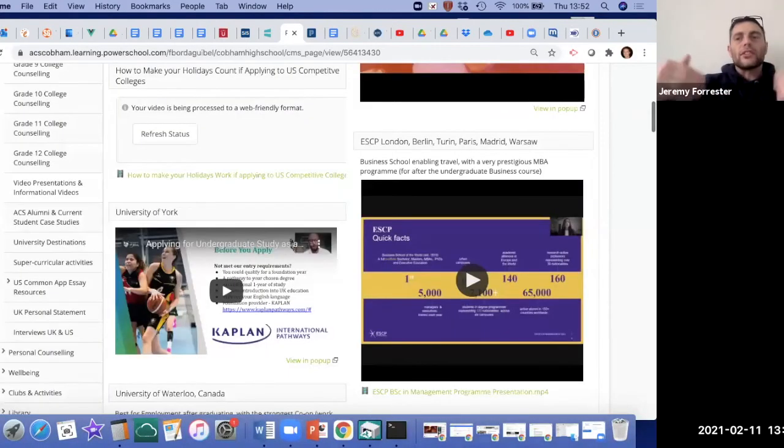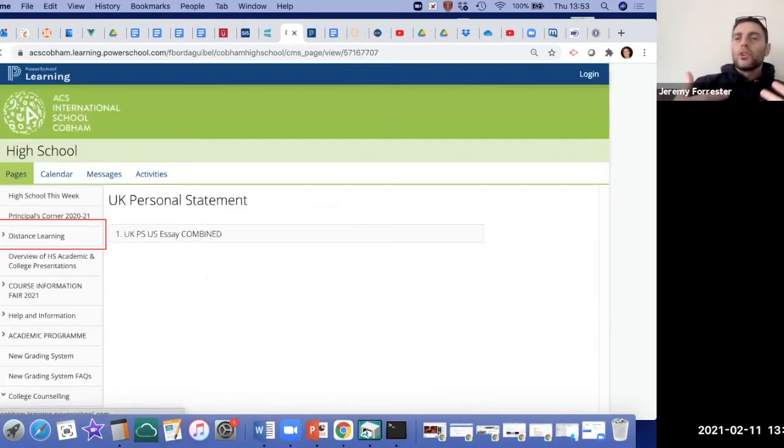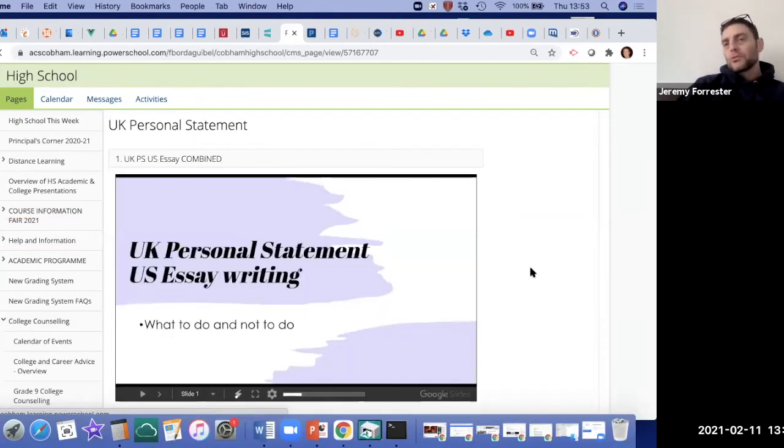And then also, if you want to start thinking ahead, because you know what you want to be doing as a course, you could be looking at things such as the UK personal statement. So we've got UK personal statement in there, and that's a tab. That's a tab to give you shared resources on UK personal statements, how to write them, what's required, frameworks to help you write it, all of these things.